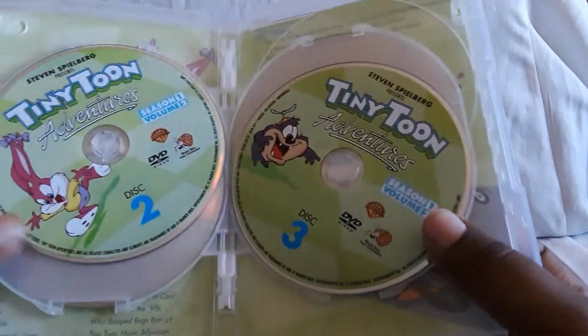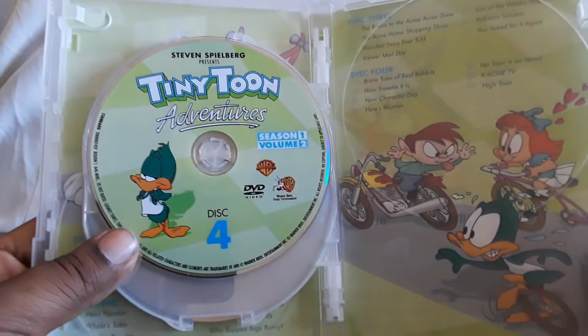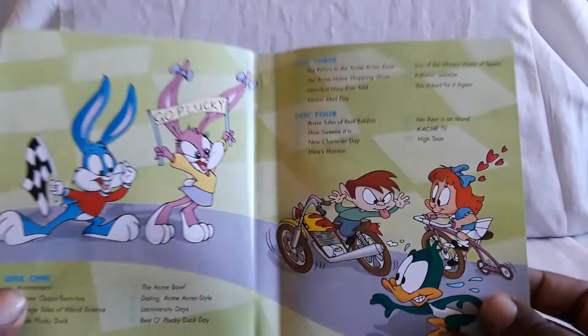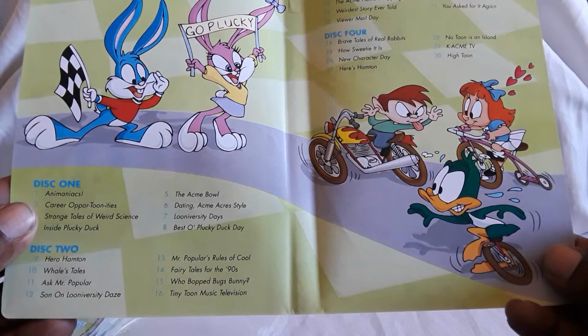This one's nice and separated, so disc 1, 2, 3, and 4. And it's like the students are kind of like the regular Looney Tunes characters, just younger. Yeah, there's 2 more right there.